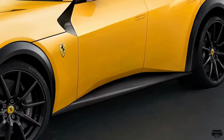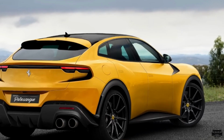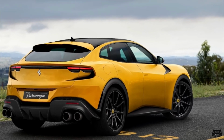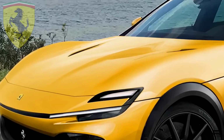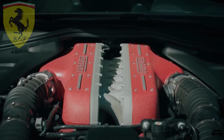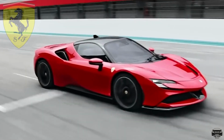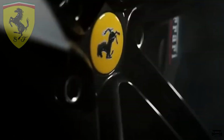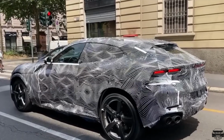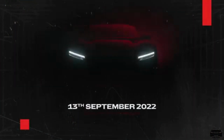This FUV, Ferrari Utility Vehicle, is super low, but you can adjust the height during driving. The front bonnet is also massive, and that's because under the hood you've got a naturally aspirated V12 engine. Later on you might get a V8 hybrid or a V6 hybrid, but for now we have a V12, especially accompanied with that sound.